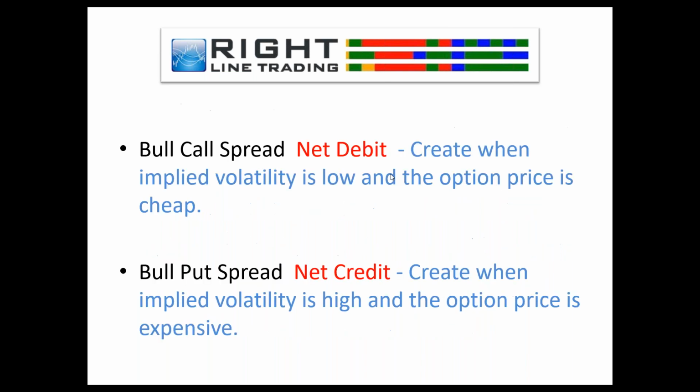But what I do is when the implied volatility of the spread is low, then the option's price is cheap, and then you want to buy the spread. When the implied volatility is high and the option's price is expensive, then you want to sell it and take the net credit. So right there, you understand you have a stock, and take, for instance, Autodesk.